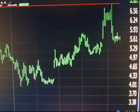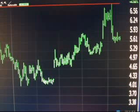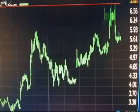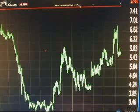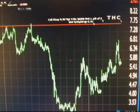Shaping up great. See that little flat top? That's a perfect thing to break out of, because it looks just like this one over here, and this one over here. Okay, so I bought this at $5.75, and then I bought more at $5.65, and that was it. I'm done. So my average cost is $5.70. We put that in the portfolio, and hopefully in a week or two we'll be getting out of it around $7.50, $8 maybe. We'll see how it goes. It definitely has the look.